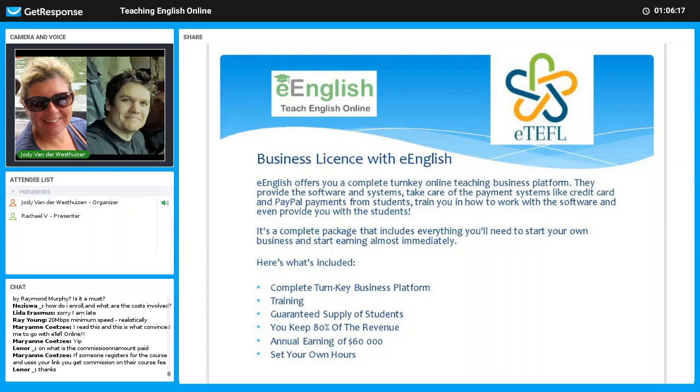So you'll get the business platform, you'll get the training, the guaranteed supply of students, and you get to keep 80% of all the revenue that you make. So they'll take 20% for providing you with the software and providing you with the students. And an annual earnings of between 60,000 and even more, depending on how many hours you choose to work in your typical day, okay?